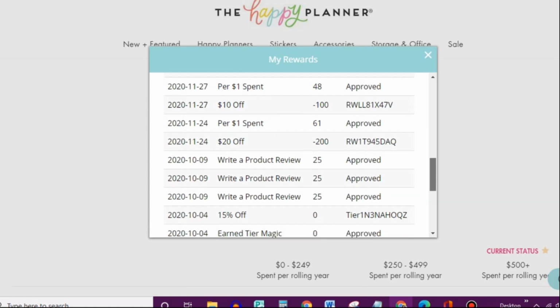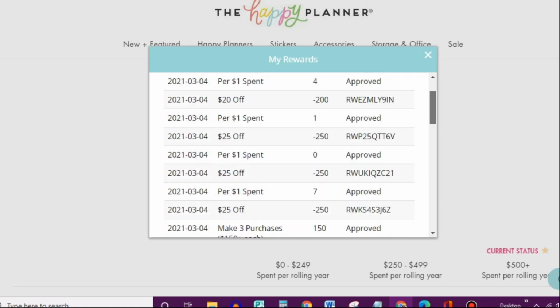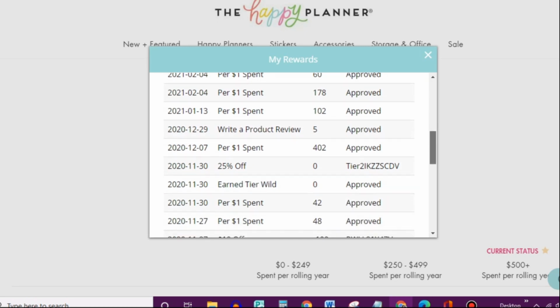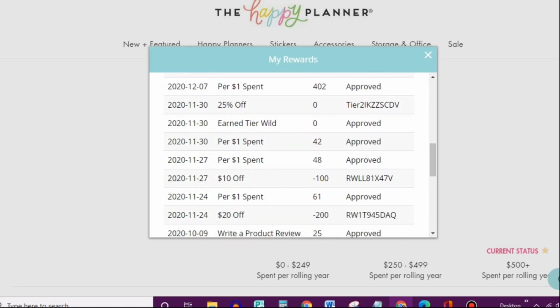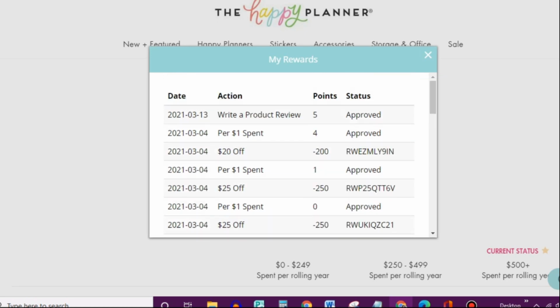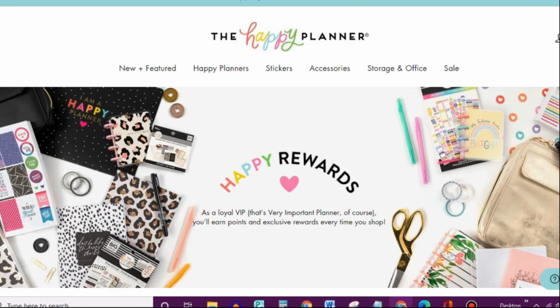I'm going to go ahead and just show you this. I don't think any of these codes will work. So even if you pull these codes, I'm pretty sure they won't work anymore. But you can kind of just see like if I wrote a review or earned a wild tier. But this will basically tell you your history that you've had as far as rewards go. So there's that.